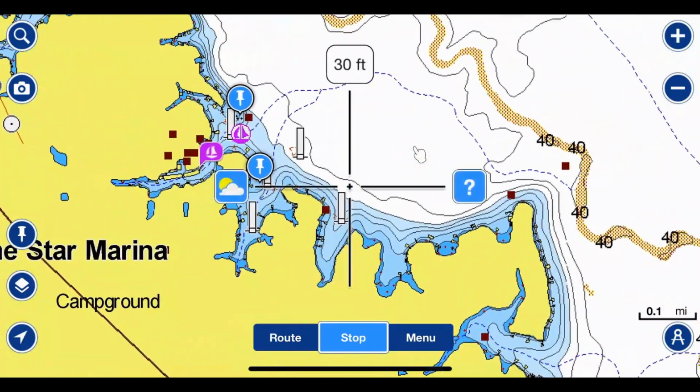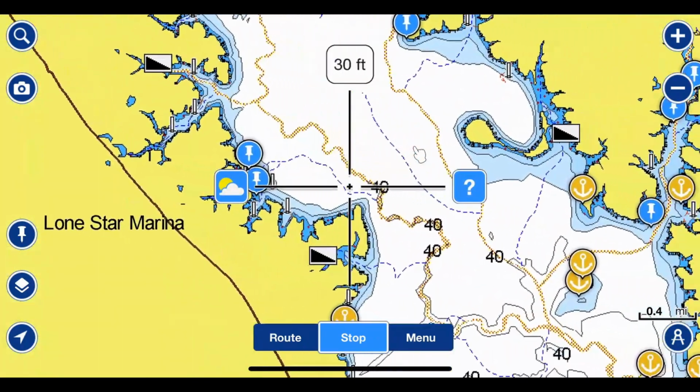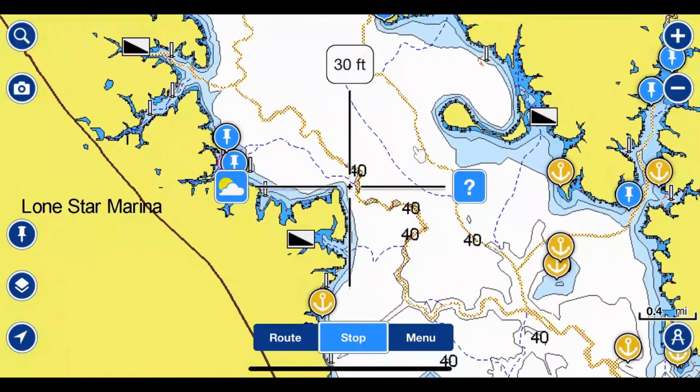I'm going to zoom back out, and we're going to go back out, come down off this point, this main lake point.